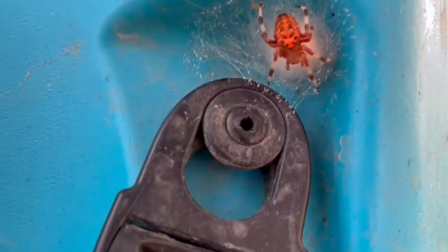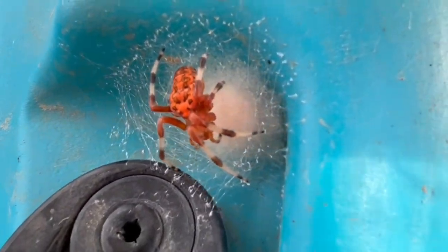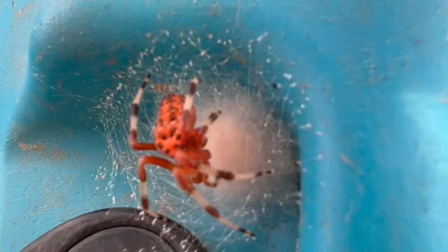Okay, so out at the swamp, I was getting the boats out, and look at this. This is a really cool spider. We just looked it up. This is called a marbled orb weaver. And I have never seen this before, but look how pretty that is.